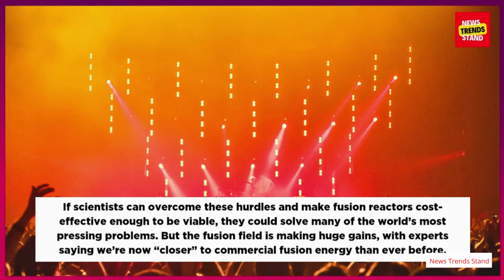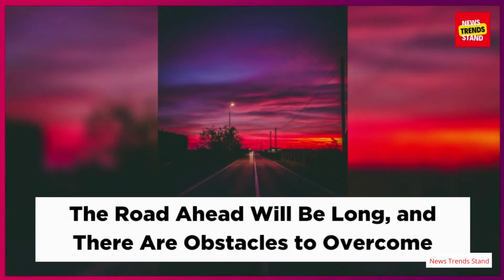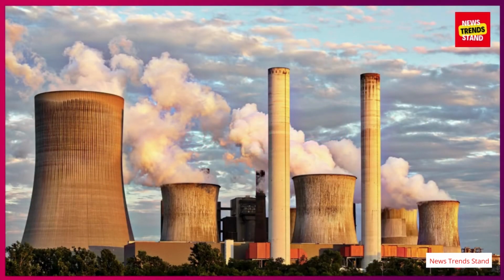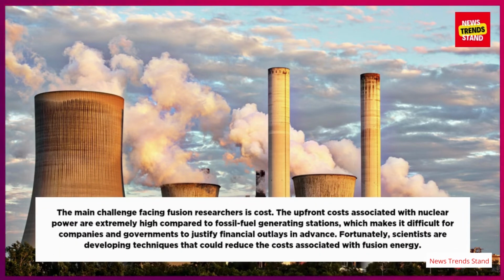But the fusion field is making huge gains, with experts saying we're now closer to commercial fusion energy than ever before. The road ahead will be long, and there are obstacles to overcome. The main challenge facing fusion researchers is cost. The upfront costs associated with nuclear power are extremely high compared to fossil fuel generating stations, which makes it difficult for companies and governments to justify financial outlays in advance.